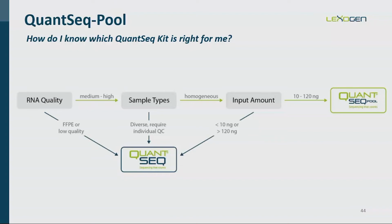So if the RNA quality is medium to high, so typically I'll tell my customers a RIN score of 6 or more, this can be processed with QuantSeq-Pool. If a customer is dealing with FFPE samples or just very low quality samples, I would instead direct them to QuantSeq. For sample types, the samples do have to be homogeneous. If the customer is dealing with a very diverse set of samples that ideally requires individual QCing, this is where QuantSeq would be fit for them.